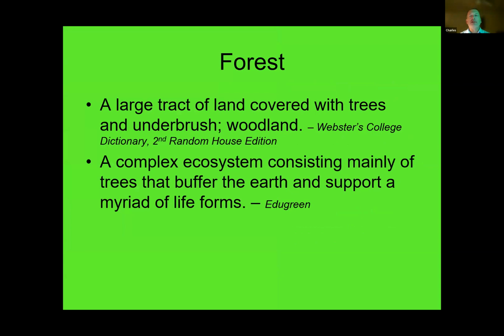And then this is rather simplistic, but just thinking about forests, you have the really simple definition, which is just trees with undergrowth, a woodland, and then you have a little bit more complex definition, thinking about complex ecosystems. And there are many different types of forests.